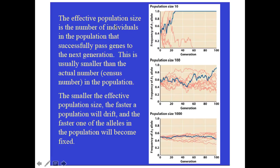So here what we're looking at is the effective population size, which is the number of individuals in a population that pass genes to the next generation. So we're not talking about all individuals, we're talking about individuals who pass the genes to the next generation. The smaller the effective population size, so this is an effective population size of 10 up here, the faster the population will drift, which means the faster one allele is going to get fixed and one allele is going to get lost. The larger the population size, the more protection you have against these alleles getting either fixed or lost.